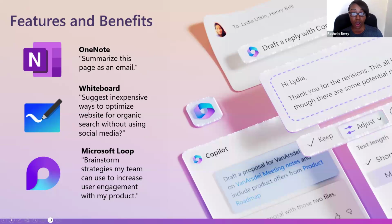All right, so when it comes to using these different prompts, I do have a resource in the next steps that I'll be sharing with you, which is the Copilot Lab. And this gives you different examples of prompts that you can ask Copilot. So if you're not sure what type of prompts you should ask it, we do have some more examples that we can share later on in the presentation.